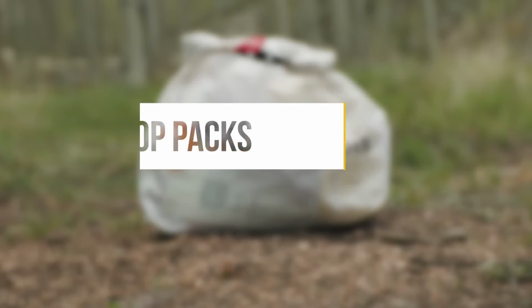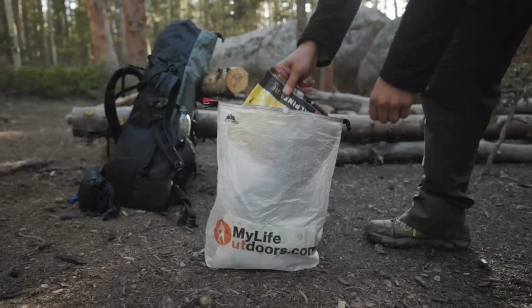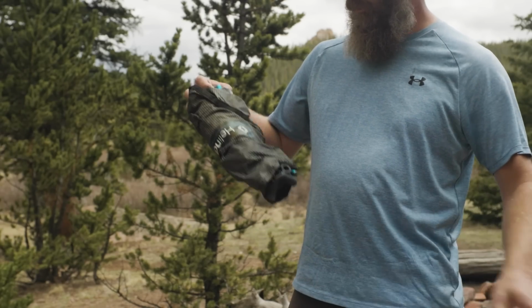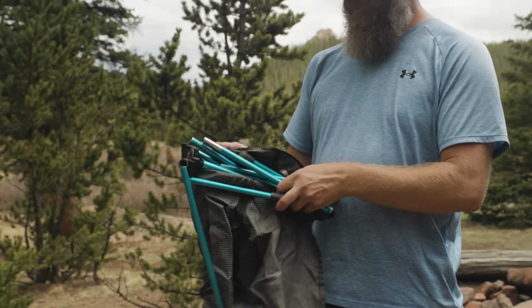Last on this list is a great little company that you need to know about, and that is Hilltop Packs. Hilltop makes packs, of course, but they also make custom printed food bags, Dyneema chair bags, some pretty innovative battery bags, and more. One of the things that I'm slowly trying to do is replace all my regular stuff sacks with nice, lightweight Dyneema sacks.